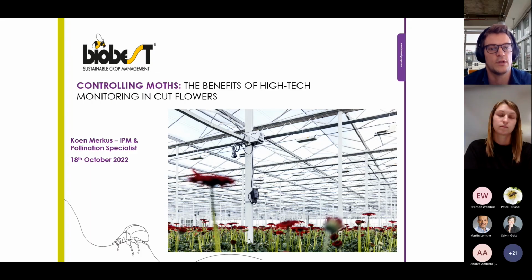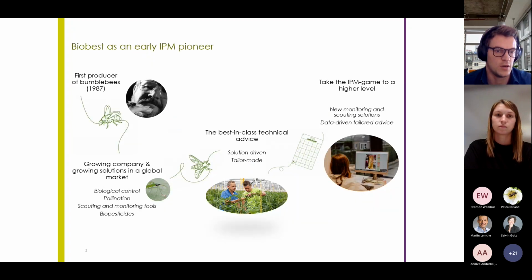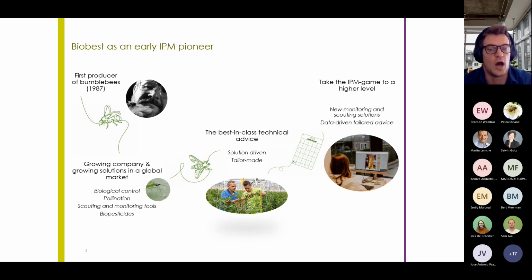I'll start off with a brief introduction of Biobest. Biobest is a company founded by Ronald de Jonge and was the first bumblebee producer for agricultural pollination purposes. And it did not take long before it moved into IPM and started producing macro and microbials, such as Macrolophus or Aspairello, to combat diseases and pests in horticulture.